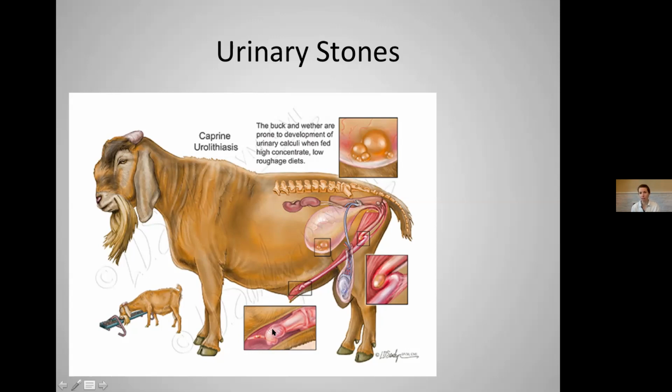So when this happens, there's really nothing that you can do except for surgery. So this is definitely an emergency. And I remember in veterinary school seeing a lot of these pet goats that underwent surgery for this. And even after they undergo surgery, there are many complications associated with it. So by and large, this is something that we must try to prevent.